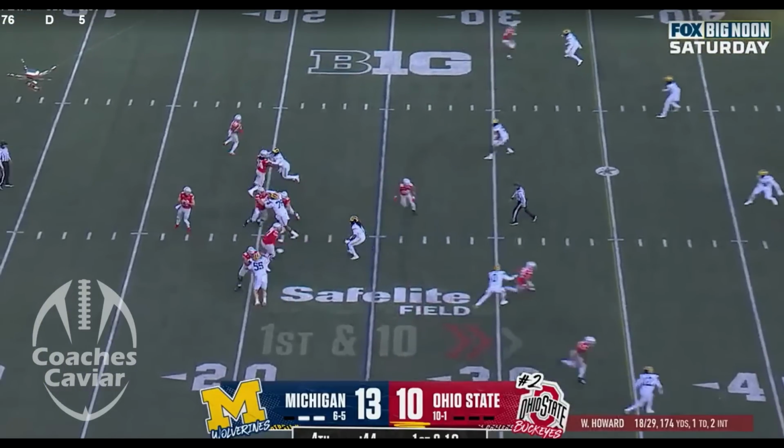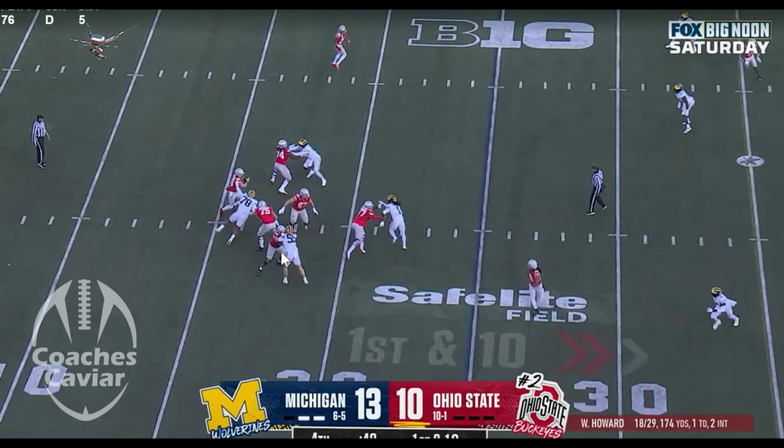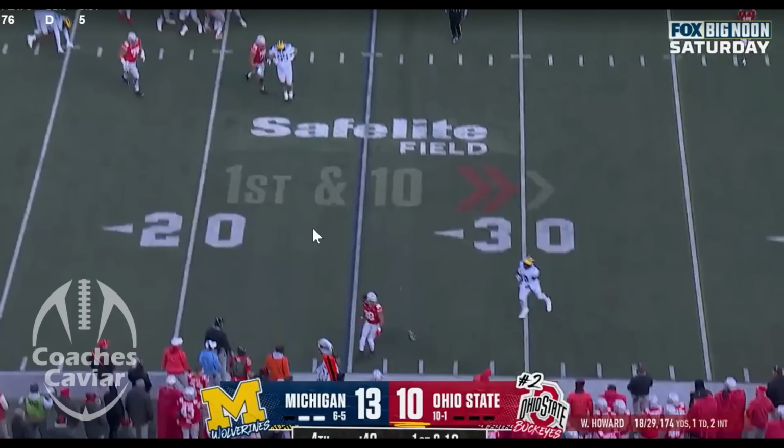Bull rushing here by Kenneth Grant. Obviously, big-time player right there. Walking right through the D-line. Probably should have been a holding call as well. He has a hand on him. Just has to throw it away right there, 1st and 10. We'll live to play another day.